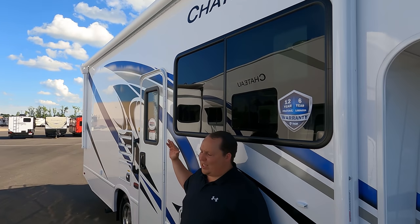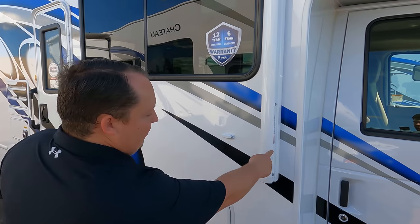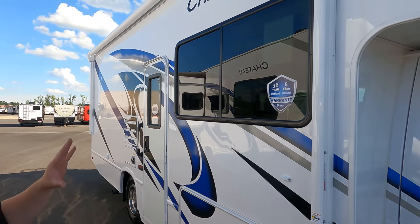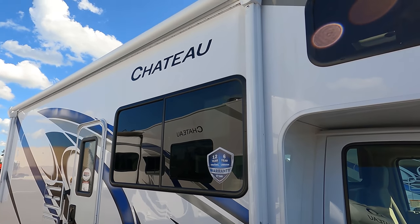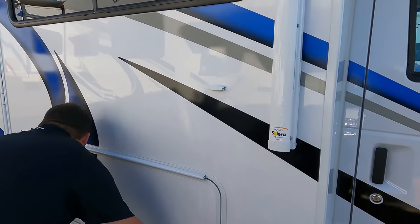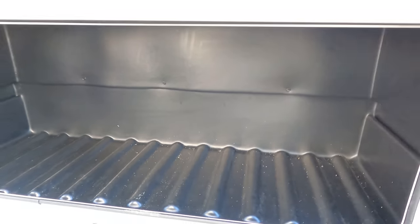We're a little too close to this other motorhome, and this one is sold. But Will, look at this. It is all the way to the tip. As far as you can go. That is a huge awning, and the white on white on white just makes it look smooth. Looks good. Right here, we do have very good storage. Very nice.